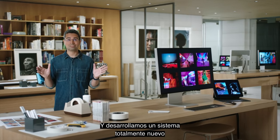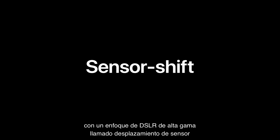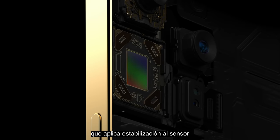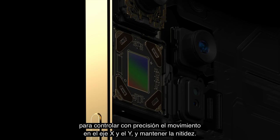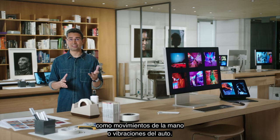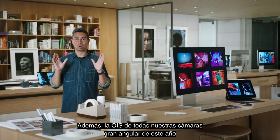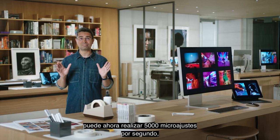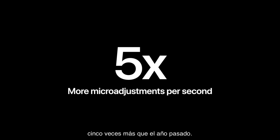On top of that, we developed a completely new system for optical image stabilization that adopts a high-end DSLR approach called sensor shift. Sensor shift applies stabilization to the sensor instead of the heavier lens to precisely control motion in X and Y while maintaining sharpness. This cancels both low and high frequency disturbances like hand movement or vibrations in a car. In addition, the OIS on all our wide cameras this year can now make 5,000 micro adjustments per second, which is 5 times more than last year.